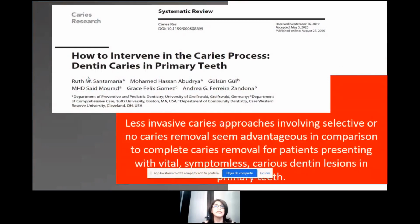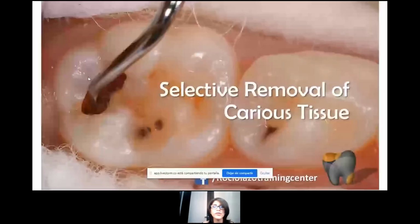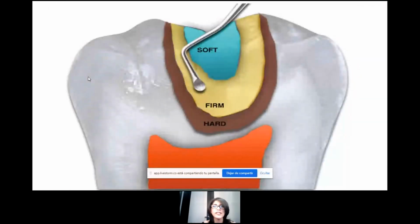You can read in the systematic reviews that suggest that the less invasive the caries removal, the less tissue removed, and only removing the infected dentin, the less the risk of problems with the pulp. Okay, so how are we going to do this selective removal of caries tissue? First, it's important to note that the soft zone is the infected dentin, the firm zone is the affected dentin, and the hard is the sound dentin.